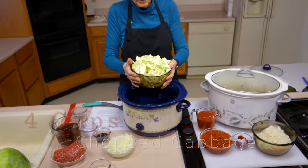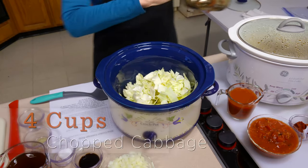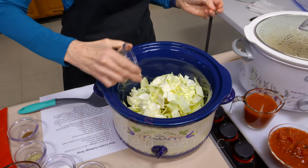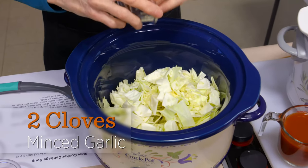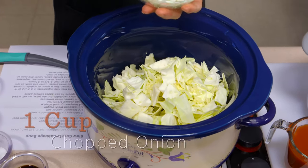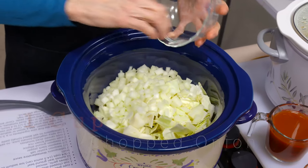This is 4 cups of chopped cabbage. It is slow cooker, so we're going to put the vegetables in first, which is how most of them work. Vegetables in first and then the meat. This is a soup, so they're going to kind of get mixed together anyway, but we're going to start out right. 2 cloves of garlic that I've minced up, or if you're using the pre-chopped variety that you can get in the market these days, that's going to be about 2 teaspoons. I've got 1 cup of chopped onion or a medium onion. Let's see, knock the rest of that in there.